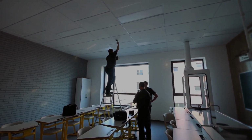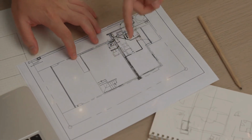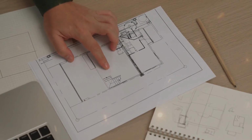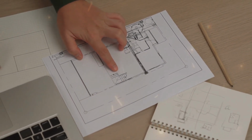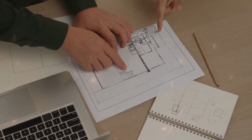Layout. The placement of your recessed lights will depend on the size and shape of the room, as well as its intended use. Think about how the room is used daily. Is it a space for relaxation, work, or entertainment? Each function may require a different lighting approach.